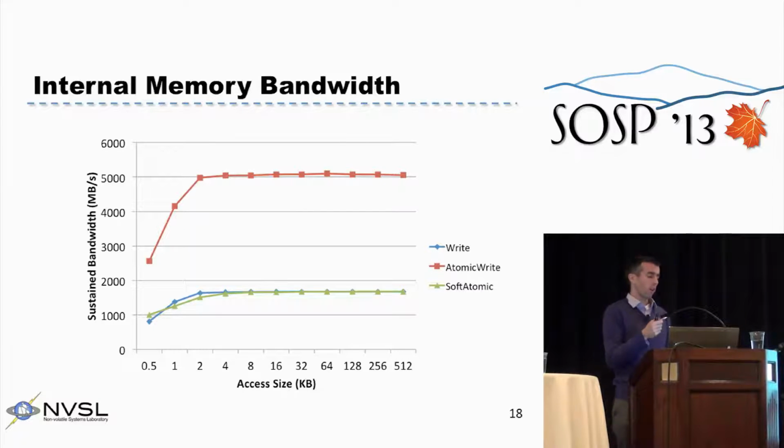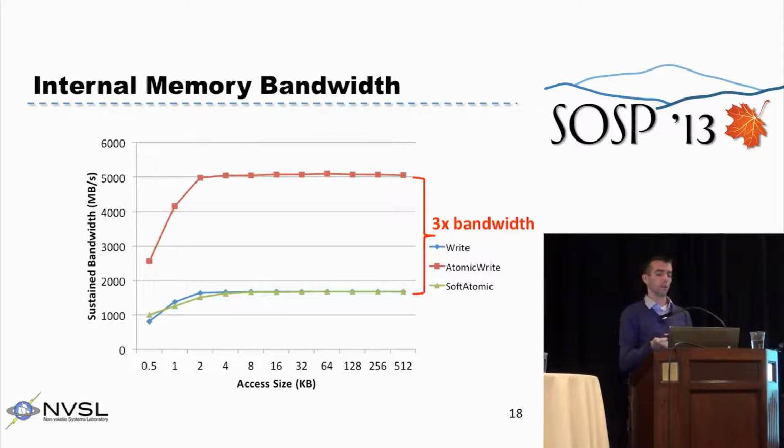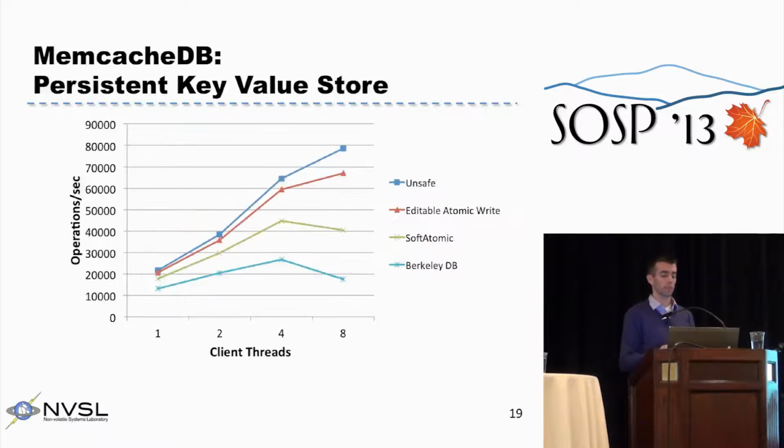So this graph shows the total bytes read or written across all the memory controllers internally. So for regular writes, we have the same internal and external bandwidth. For soft atomic, we have the same bandwidth as regular writes because we saturate the PCIe bus, but half of that goes to writing to the log. And then for editable atomic writes, we get much better utilization. We're about 5 gigabytes a second, and we get 3 times the bandwidth of these other approaches.